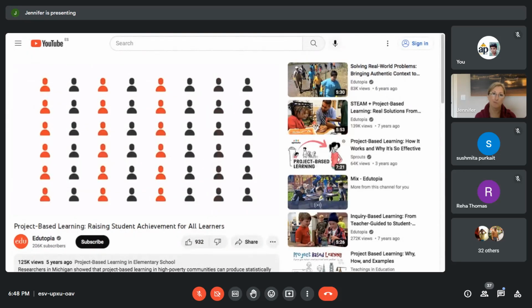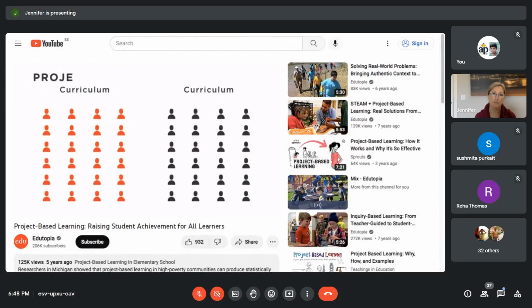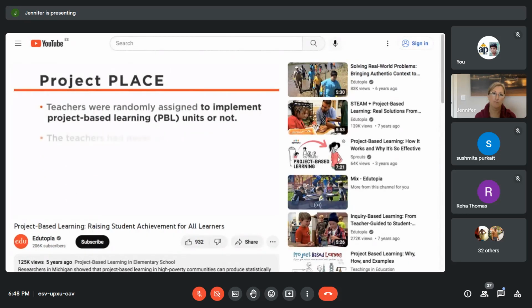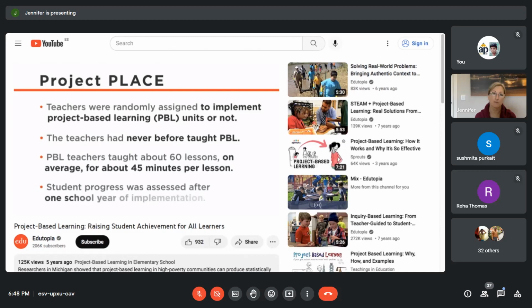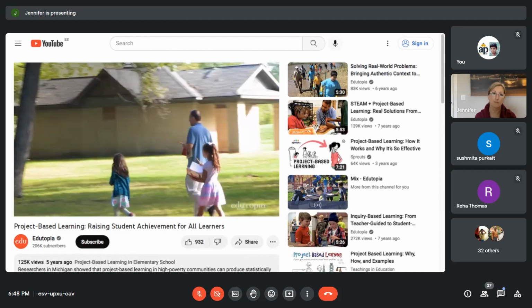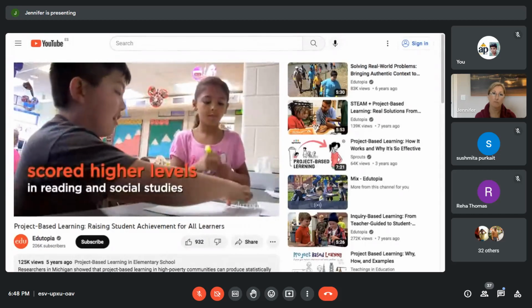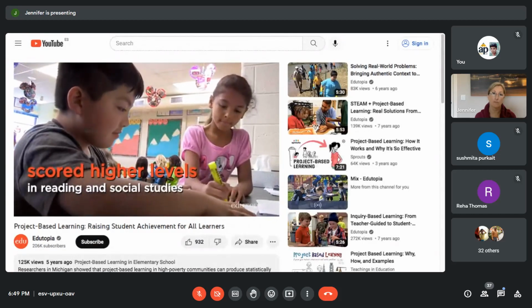Half of them were assigned to teach the projects that we designed, and half of them were asked to teach the regular social studies curriculum. Teachers were randomly assigned to do project-based learning or not. These were teachers who did not have prior experience doing project-based learning. They taught 60 lessons, and we tested children at the end of the school year. We found that students who received project-based learning scored at higher levels in reading and social studies.